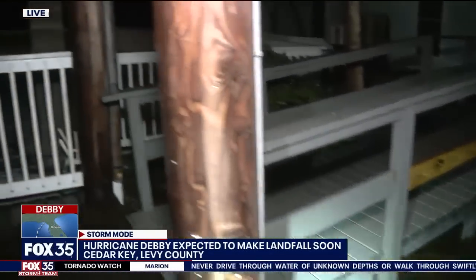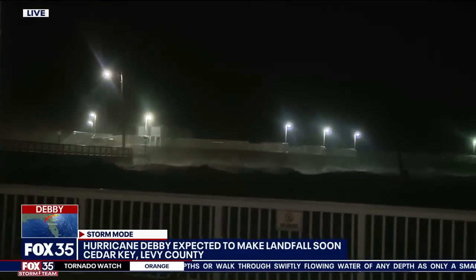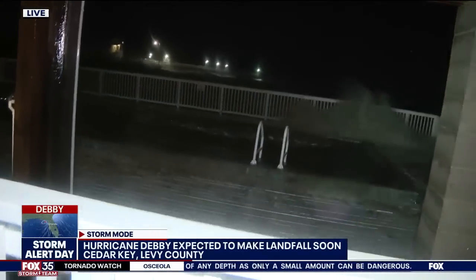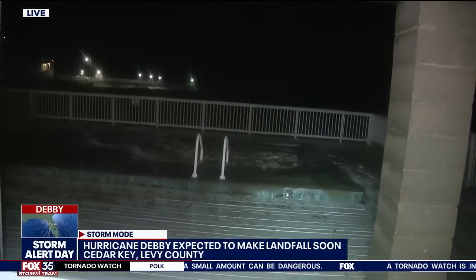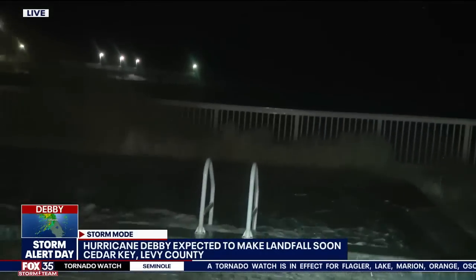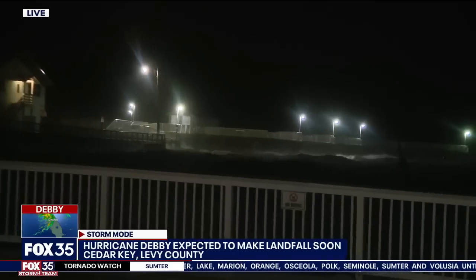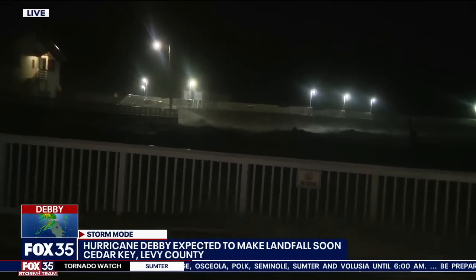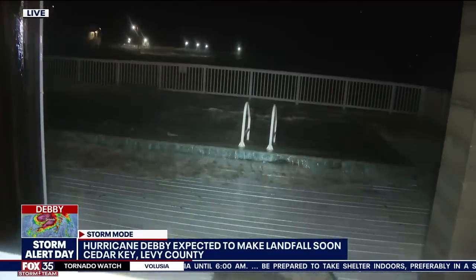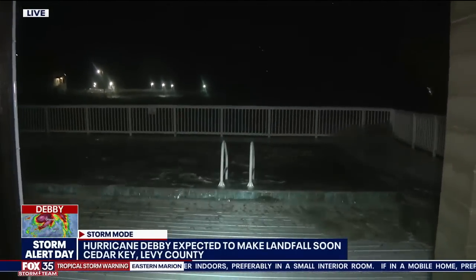On the western side of the building here, you can see the pool deck. This is the swimming pool, and beyond that is the Gulf of Mexico and Dock Street here in Cedar Key, home to many of the restaurants that you might go and eat at when you come here for a nice staycation weekend. The people here in Cedar Key, they're tired of these storms. It feels like they've been hit a lot in the past few years, so the mood is not a good one. We showed up last night under the mandatory evacuation that has been in effect since 8 o'clock on Saturday. Authorities are already somewhat frustrated from having to go through this again.